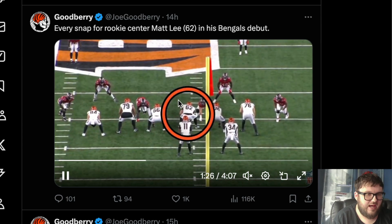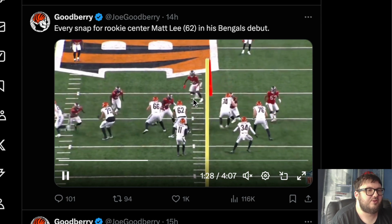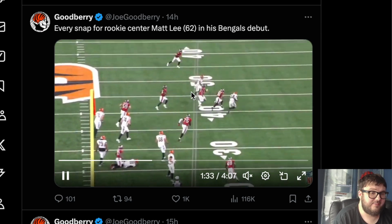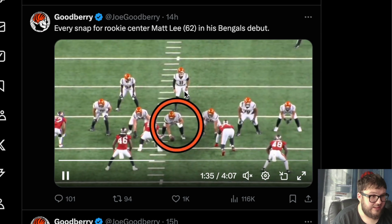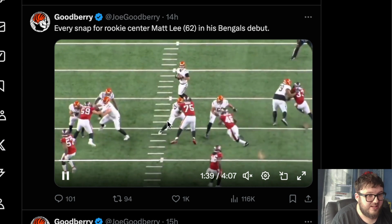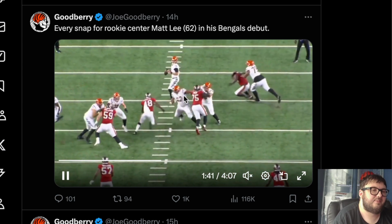But still, it's all about consistency. This is what we talk about. It's what Zach talks about. It's what Duke talks about. It's what everyone talks about. Consistency. So while, yes, this looks good in the short term here, we need to see this throughout the next couple weeks. So far in training camp, he's looked pretty good.